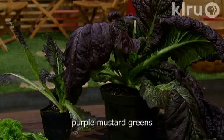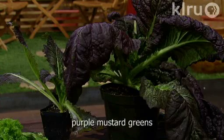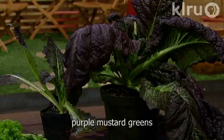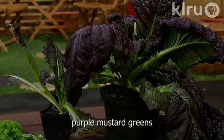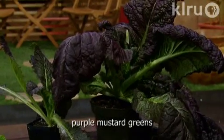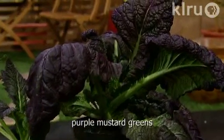It gets very large. Now, you can buy the 4-inch pot and actually start trimming leaves on it as soon as you plant it when it's this large, but it will grow into a very large leafy plant. I even use it sometimes mixed in flower containers. It looks pretty with a lot of the pansies.